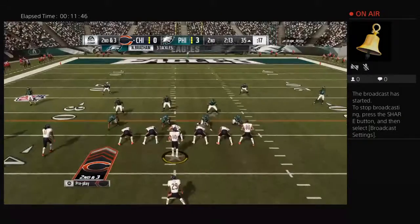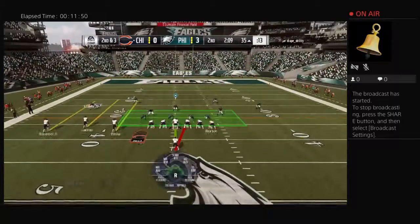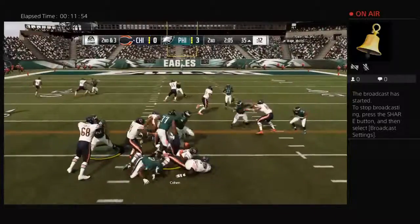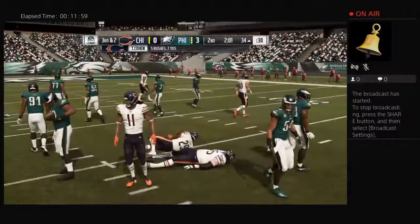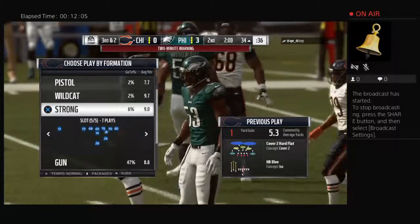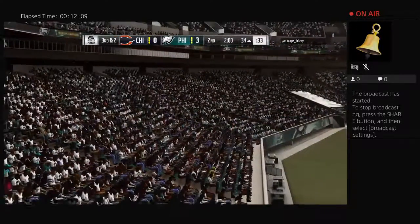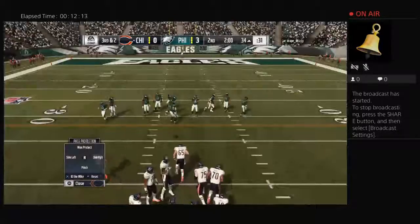2nd and 3. And they'll try the ground game here with the running back. And he'll be taken down at the 34. It's a gain of a yard, and it takes us to the 2-minute warning. Two minutes to go here in the first half. We'll come back to Philadelphia after this.